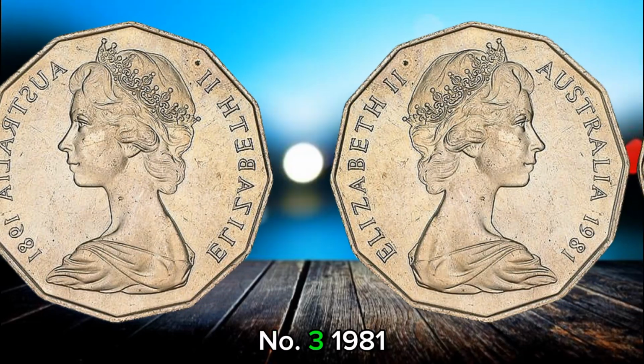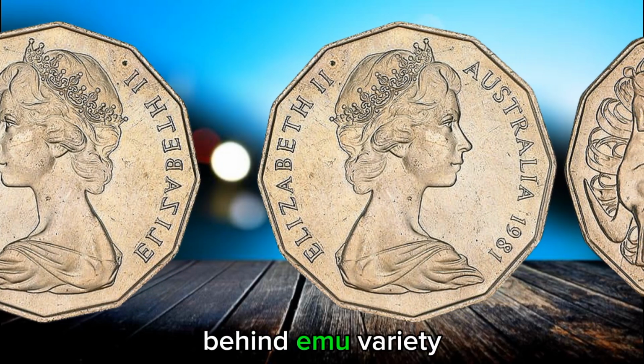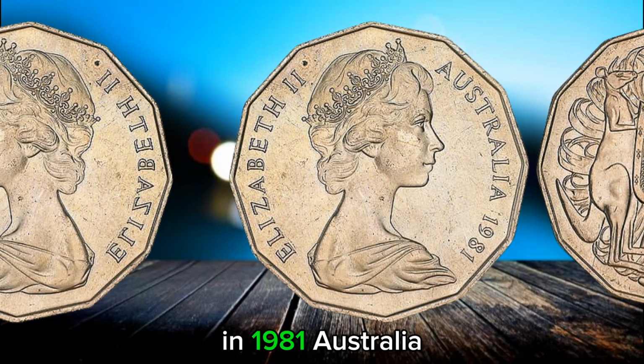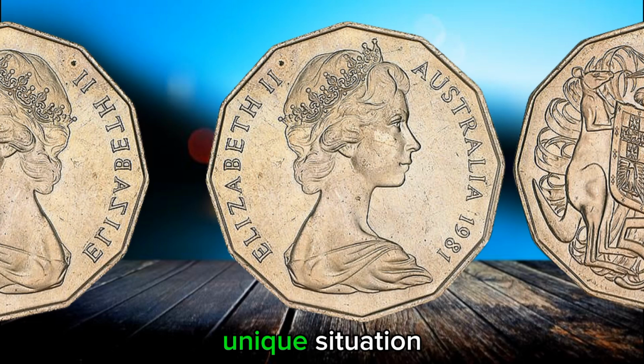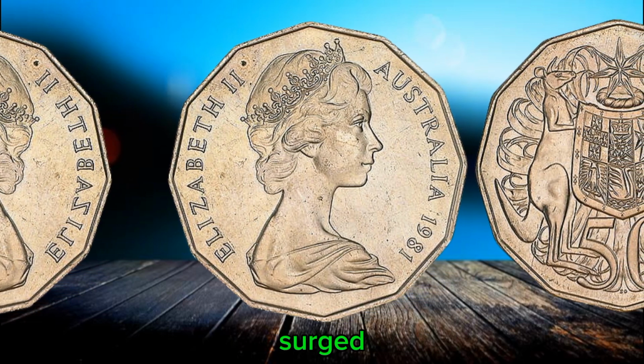Number 3. 1981 Canberra Mint 50 cent, double bar behind emu variety. In 1981, Australia was facing a unique situation. The domestic demand for coinage had surged.